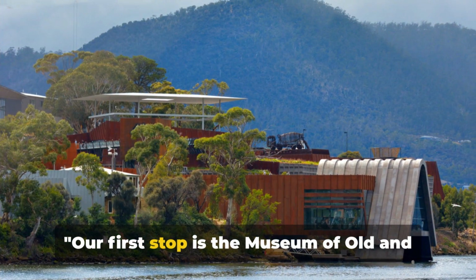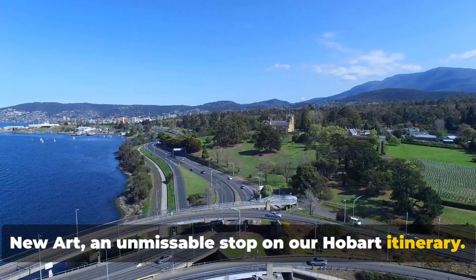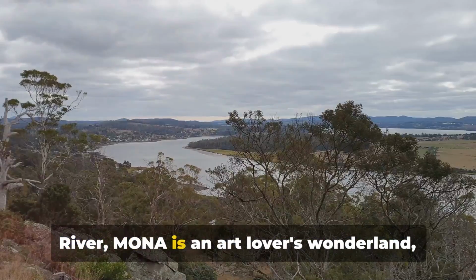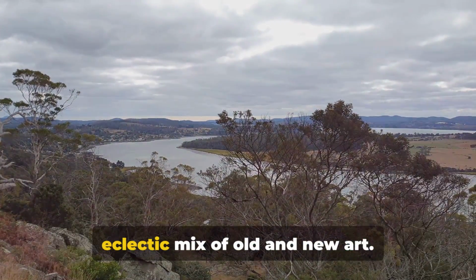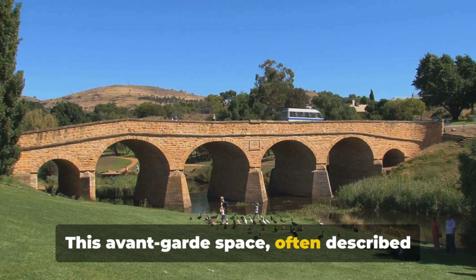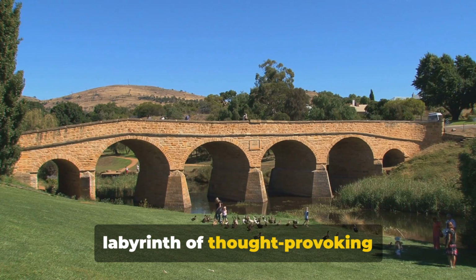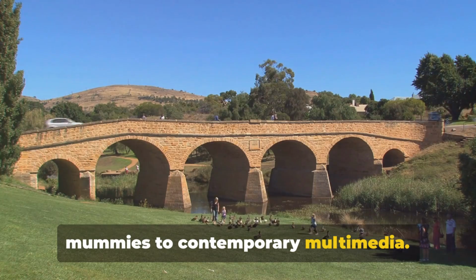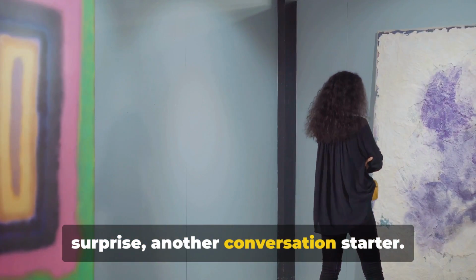Our first stop is the Museum of Old and New Art, an unmissable stop on our Hobart itinerary. Nestled on the banks of the Derwent River, Mona is an art lover's wonderland, defying traditional museum norms with its eclectic mix of old and new art. This avant-garde space, often described as a subversive adult Disneyland, is a labyrinth of thought-provoking installations, from ancient Egyptian mummies to contemporary multimedia. Every corner turned reveals another surprise, another conversation starter.